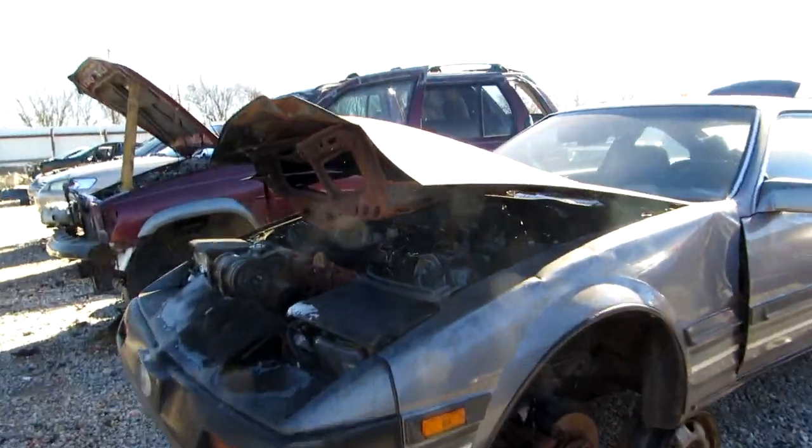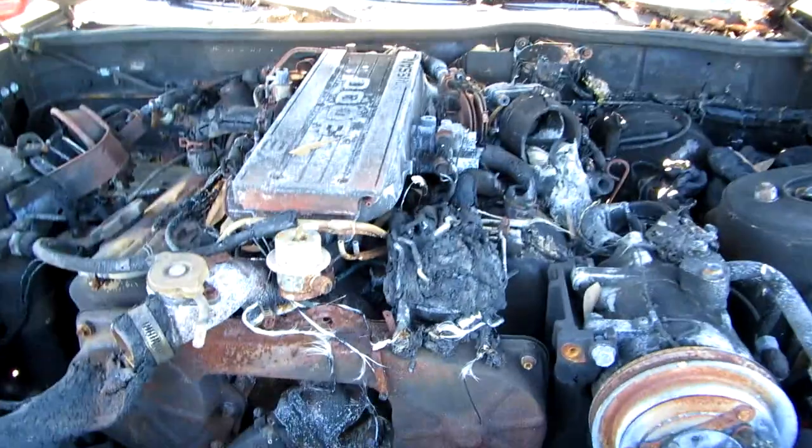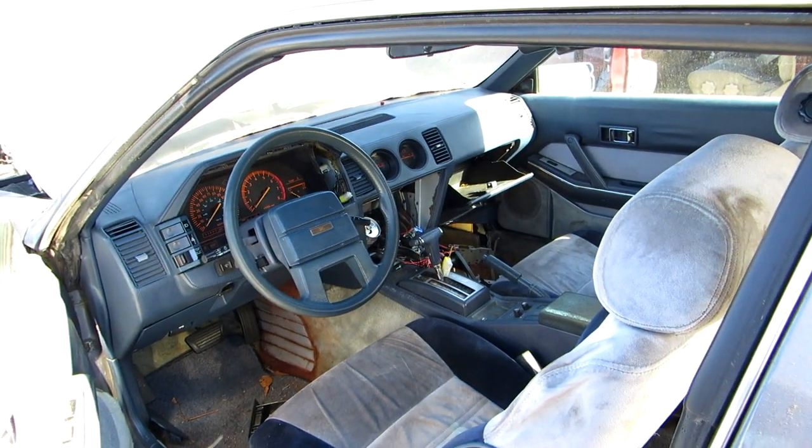Sad face. I think it caught on fire. Yeah, it definitely caught on fire. That sucks. Dang, this thing is actually pretty clean inside. That really sucks.